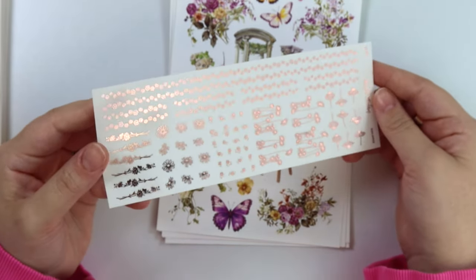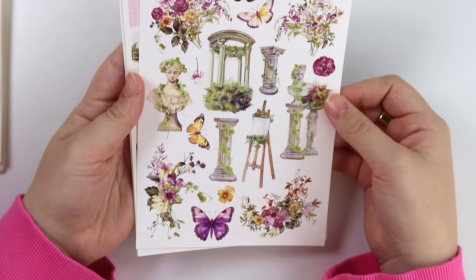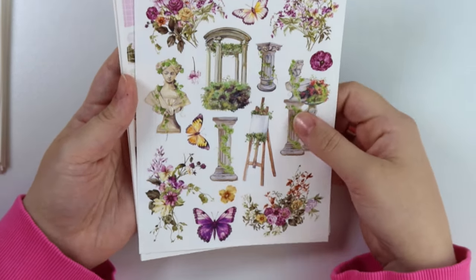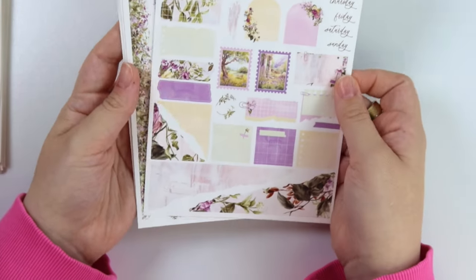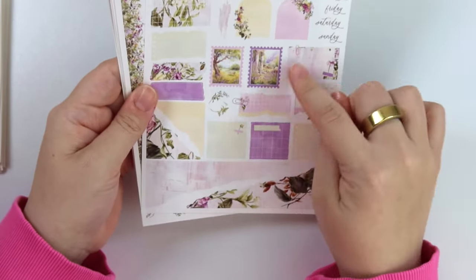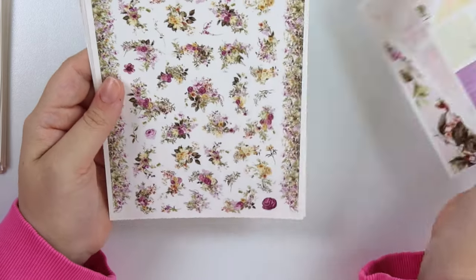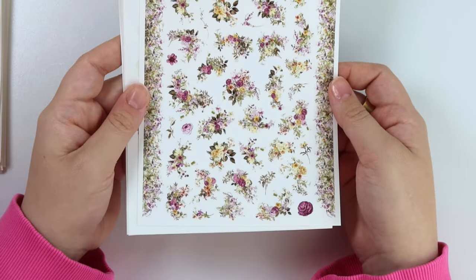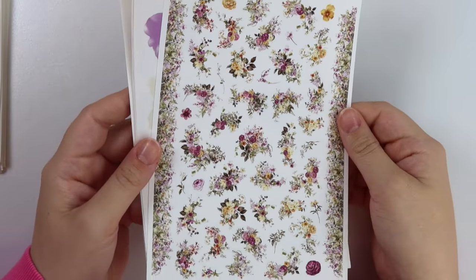Anyway, here's the foil add-on. If you're a daisy lover, you are in luck this release. Yeah, so here's the deco add-on. She's so beautiful. I love these flowers and all these little statues and such. So pretty. And the journal add-on has that field scene and that other kind of statue scene. Here is the floral deco add-on. I love how much green is incorporated into these. Oops, let me make sure I'm in frame. So pretty.